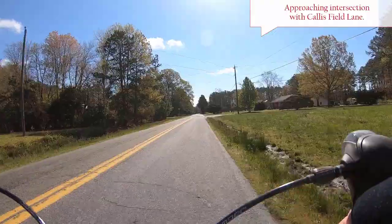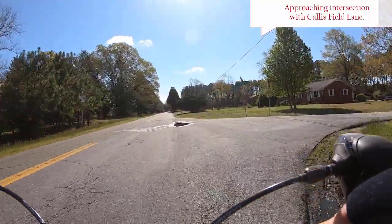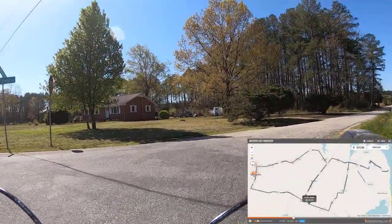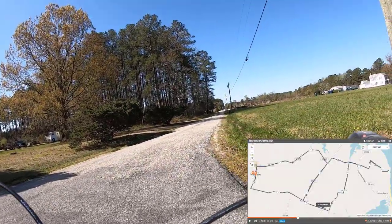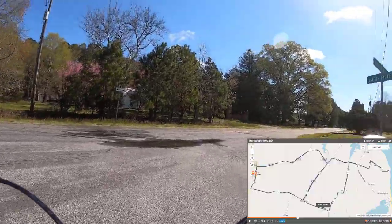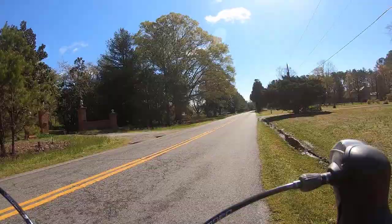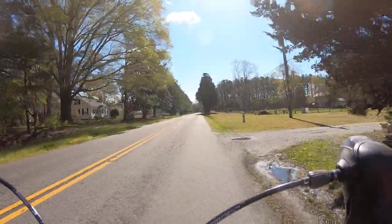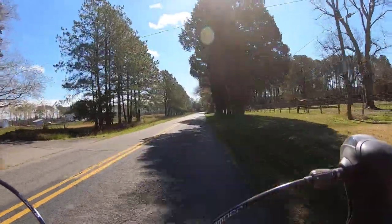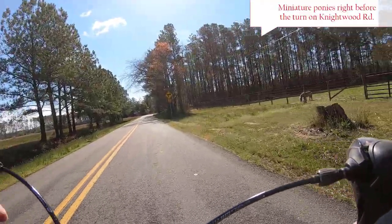No turn here, just wanted to point out the marathon route will actually join back in with the half marathon route here at Callis Field Road, or Lane. They will be taking an extension route that will bring them onto Callis Field Lane, and they will come down to the end and rejoin the half marathon here on Tabernacle. So no turns for the half marathon, just continue on Tabernacle.